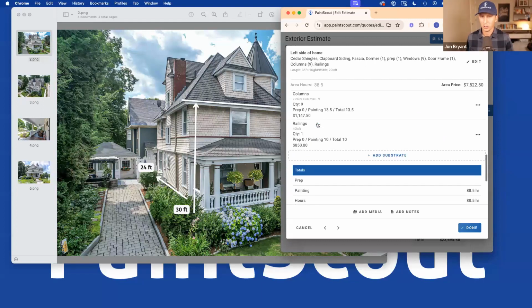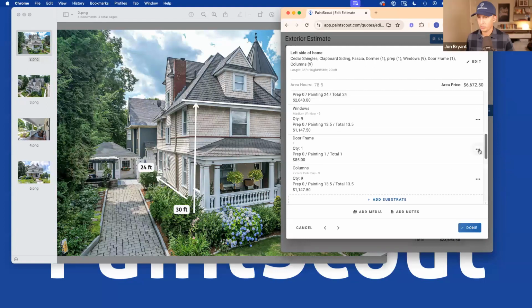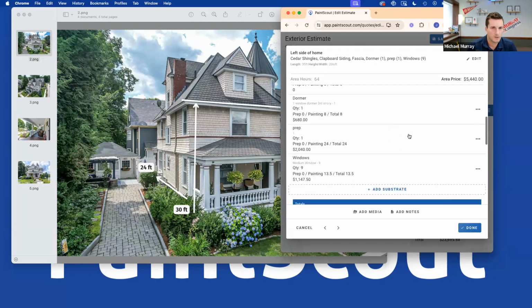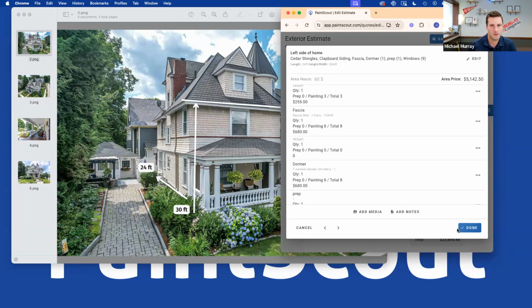Okay, so we're going to go here. We got railing, archive the door frame, columns, archive that. Okay, and so now if you can, hit edit up at the top. So let's get our correct measurements in, because it looks like we've got 25 feet wide and 20 feet tall. 20 feet tall, perfect. Okay, and so confirm that.